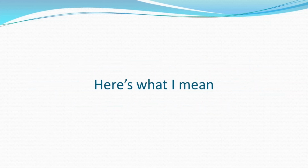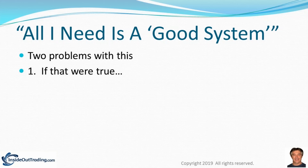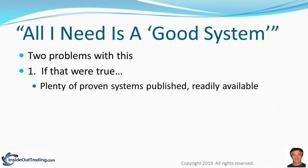Here's what I mean. There are two problems with this statement: "All I need is a good system." If that were true, well, there are plenty of proven systems that are published and readily available. For example, it's been around for 50 years now. In Nicolas Darvas's book, How I Made $2 Million in the Stock Market, he lays the system out in detail, the one that he used to make all his money.